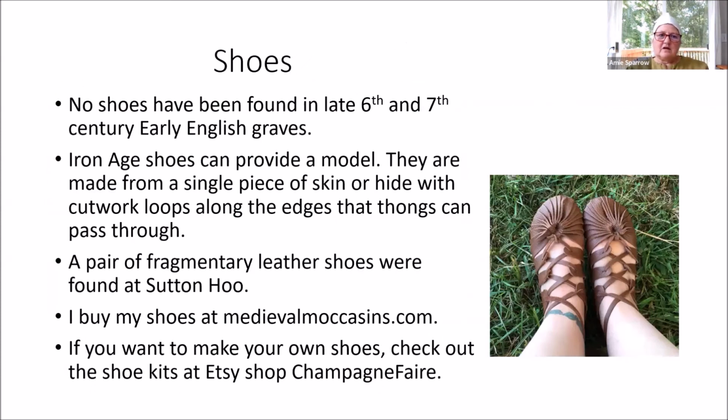Shoes. No shoes have been found in late 6th and early 7th century graves. Iron Age shoes can provide a model for us, and these shoes are made from a single piece of leather or hide, pierced on the edges, and then you pull your laces through the piercings. I buy my shoes at Medieval Moccasins. In fact, this exact pair, those aren't my feet, but I have this exact pair from that vendor. A fragmentary leather shoe was found at Sutton Hoo.